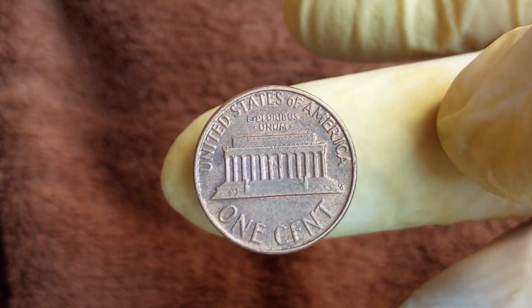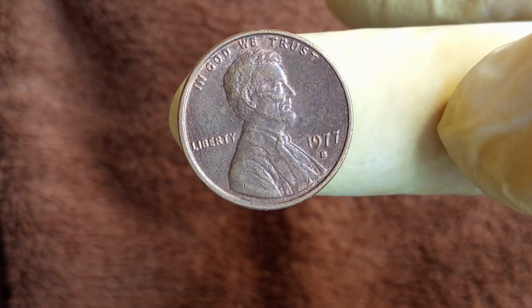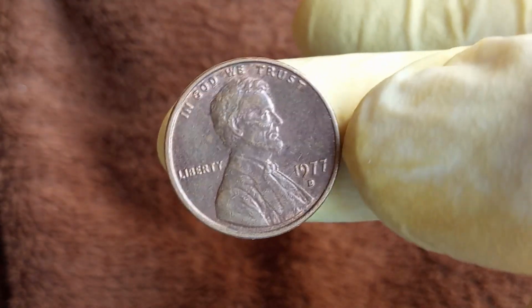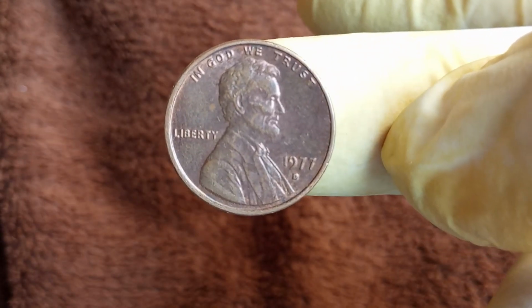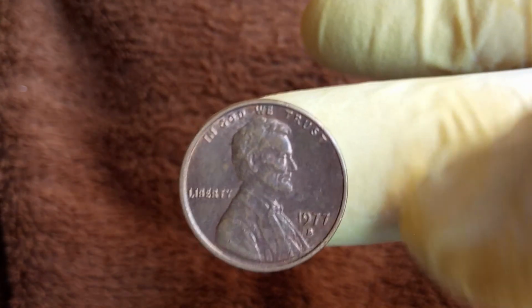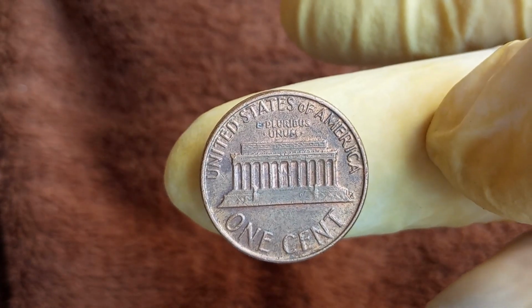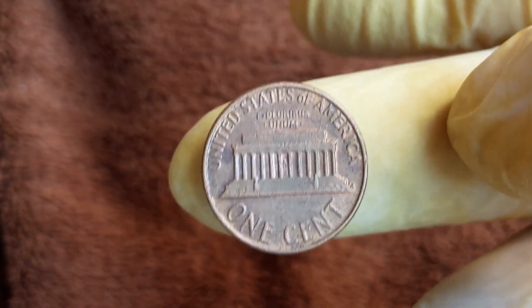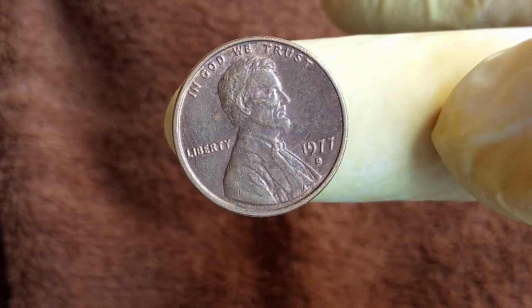Part 14. The collector's passion. Every collector knows the thrill of finding that one special coin. The 1977 D penny might seem small, but it's a gateway to understanding American history, minting artistry, and economic change. Every mark on that coin tells a story, from the machines that struck it to the hands that spent it. Collectors around the world appreciate its charm, design, and potential value.